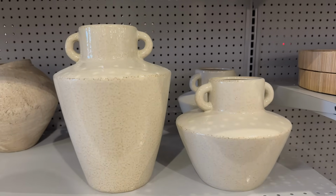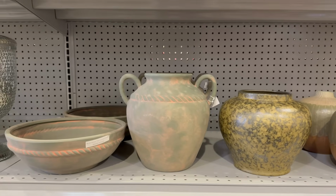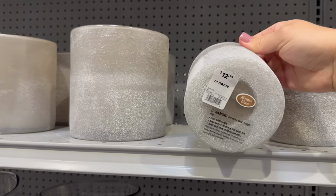I also went into the vase section and they had a lot of beautiful high-end vases for such a great price. So if you're in the market for some beautiful pieces that would look good, not just for the fall season, but all year round, At Home is the place to go.